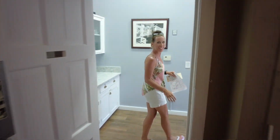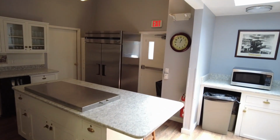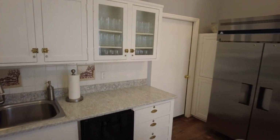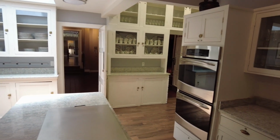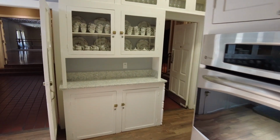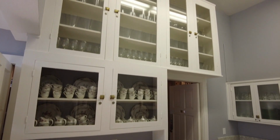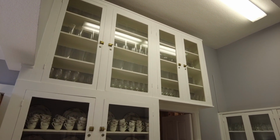All right, Becky loves this kitchen. I love the cabinets. Yeah. So now they did keep the cabinets. They restored them, however. But yeah. I love the pulls. Yeah, this is really cool. Really tall cabinets. Yeah, let me show you. Of course, they still use this for parties and stuff, so it is a functioning kitchen. Look how tall those are. Yeah. Definitely would have needed a ladder to get up there.